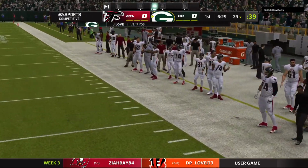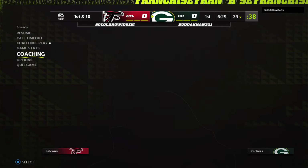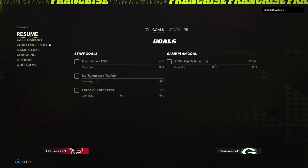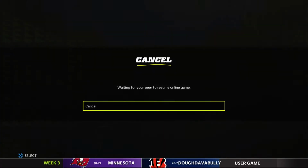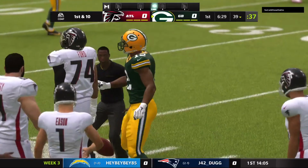Toward the sideline, and look at that kick. It's dragging the toes, and that's going to be a first down. Well done.